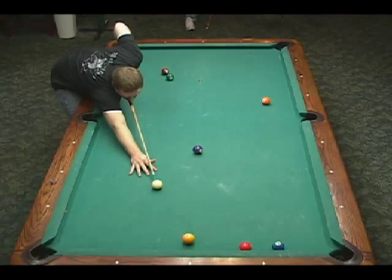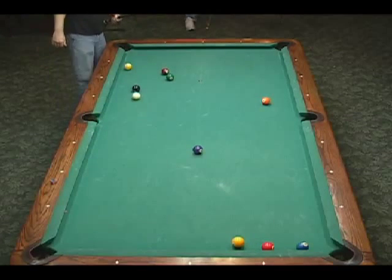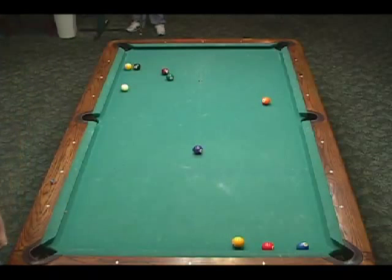He might just shoot this one into the three deuce, real soft, like that. Let the cue ball go all the way down the table. Yeah, he didn't get hiding behind the eight like he wanted to there. The 8-9's tied up.